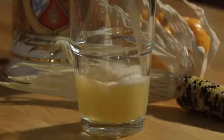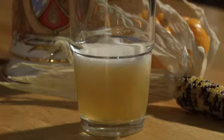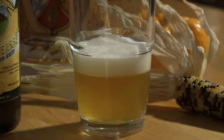So it's an unfiltered wheat beer. It's all about the yeast. A strong portion of the flavors from this beer come from the yeast. So banana flavors, clove, and then in the style of being a wheat beer, there's typical kind of nutty flavors as well. Very light, very refreshing, amazing nose on this beer.